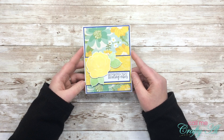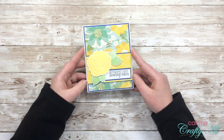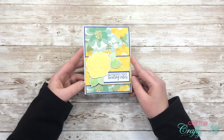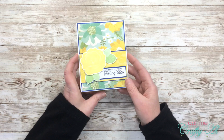This beautiful card is from Pam. She gave me a pronunciation, so I'm going to try to get it right. Pam Tetro. Pam, you'll have to let me know how I did. I love that sentiment. That's very nice.